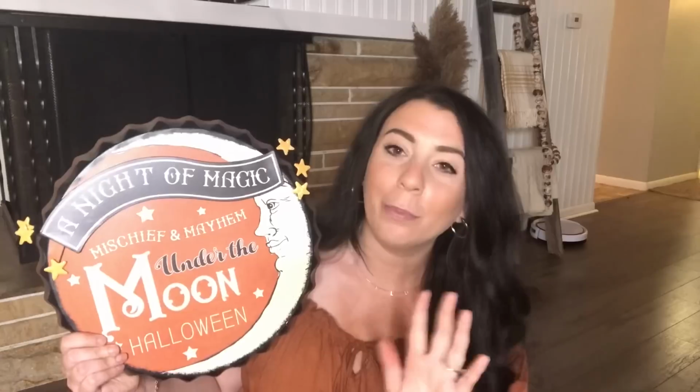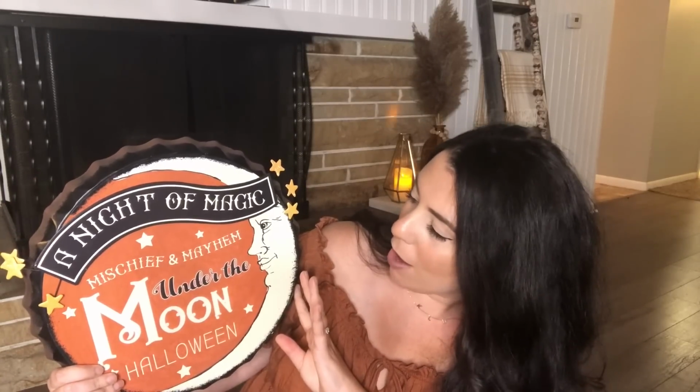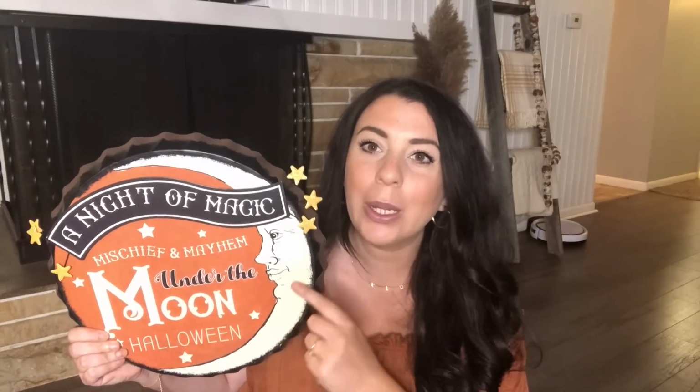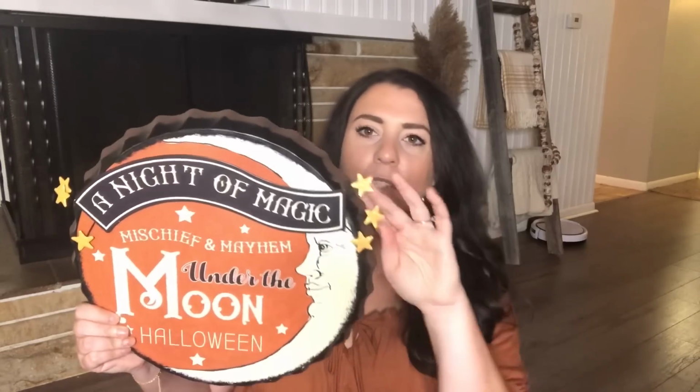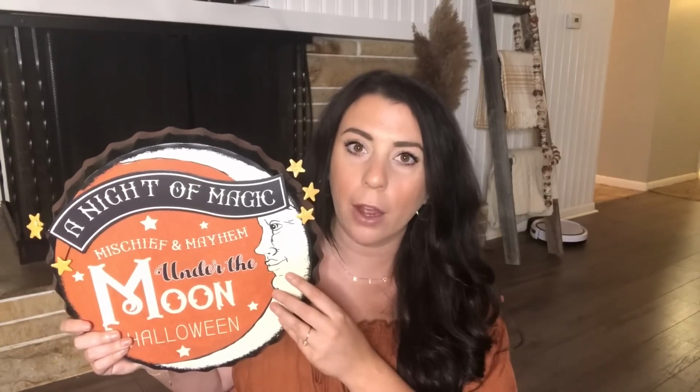So anyways, this next item I am so in love with, and it's actually Halloween, and it is this beauty right here. It says a night of magic, mischief, and mayhem under the moon, and then it says Halloween, and it has the man on the moon, or the man in the moon, however you say that, and then these stars that come off. It's kind of like a bottle cap design, if you can see. This is $19.99. Halloween is not on sale, at least the home decor pieces just yet, but I used a 20% off coupon, and I love this so much that I'm okay with that. I didn't need to wait for it to go 40% off.